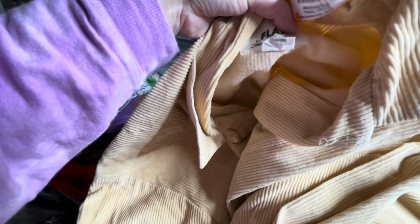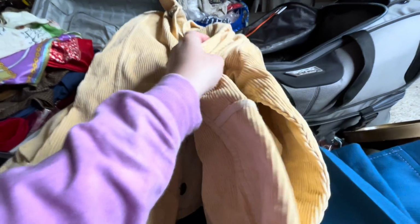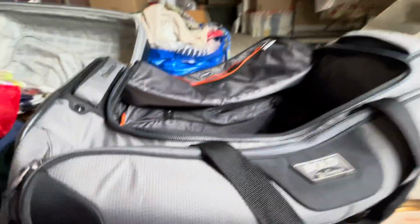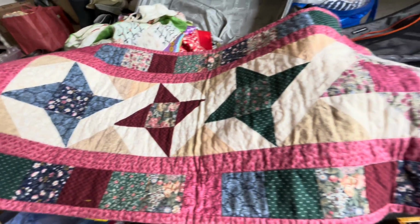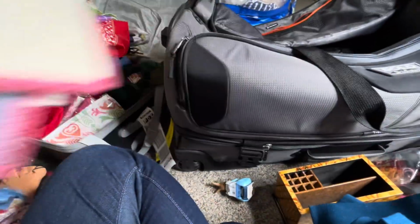Flax by Jeanne Engelhart, $8.99. Just at a regular thrift store is where I picked this one up. I hadn't seen that by Flax before, like a collab. I also got this there. Like a little table runner for $1.